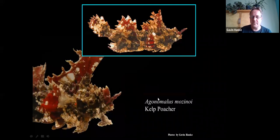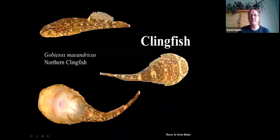Another neat one we found, whoops, sorry. Whoa, too far ahead. Oh no, I blew it on that one. This is a clingfish. This is another very common intertidal fish, and we found several of them yesterday.